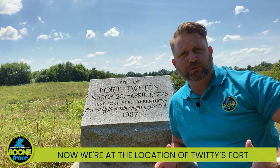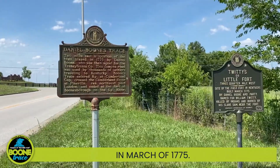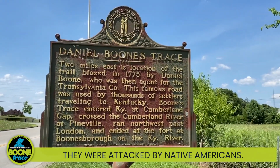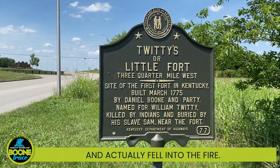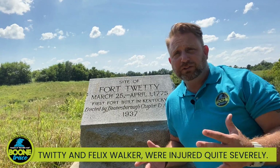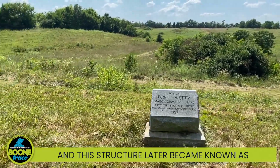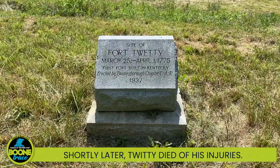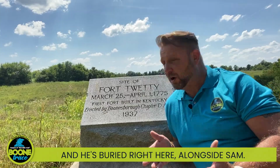Now we're at the location of Twitty's Fort, where Daniel Boone and the axmen were camped out in March of 1775. While they slept, in the wee hours of the morning, they were attacked by Native Americans. Twitty's slave Sam was killed instantaneously and actually fell into the fire. Twitty and Felix Walker were injured quite severely. The men built a small log fortification around them for protection, and this structure later became known as Twitty's Fort or Little Fort. Shortly later, Twitty died of his injuries, and he's buried right here alongside Sam.